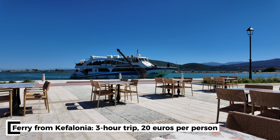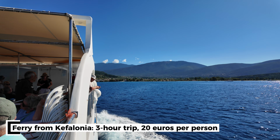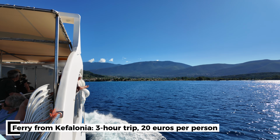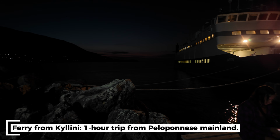You can also get here from other islands. So like you can catch a ferry from Lefkada and other places. Or you can catch it from the mainland, a place called Kalini. This is in the Peloponnese. And it's like only an hour ferry from there.